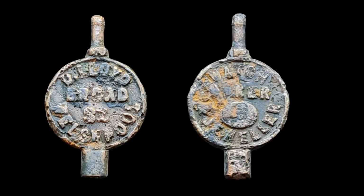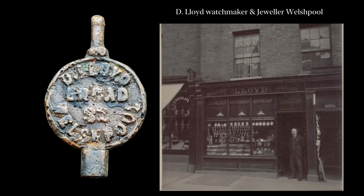The other little find, which Chris kindly gave me, is this watch winder here, which I have cleaned up. Surprisingly, I was able to read the lettering on it, and it comes from a Mr. Lloyd, who was a clockmaker and jeweller from Welshpool. I was able to look him up as well, and up popped a picture of him outside his shop in the 19th century. So it just goes to show, doesn't it? A tiny, insignificant looking muddy find, which I very nearly disregarded, can still lead you to an actual person.